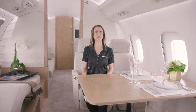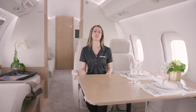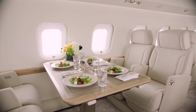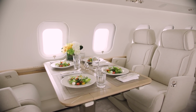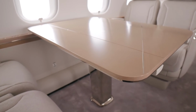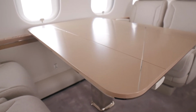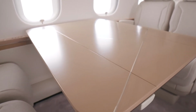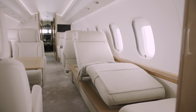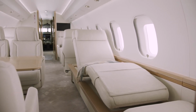The conference grouping features a single pedestal table for optimal comfort, where customers can enjoy fine dining meals prepared in the aircraft's kitchen. Notice the close attention to detail. The metal inlay not only gives the table a contemporary look, it also protects the surface that typically experiences more wear. This aircraft is beautiful and will remain beautiful for a long time. Bombardier is the only company constantly pushing the boundaries on cabin comfort.